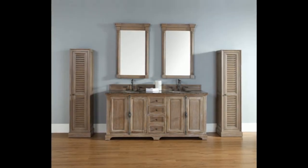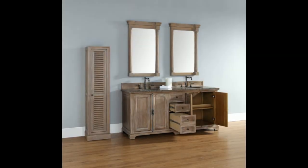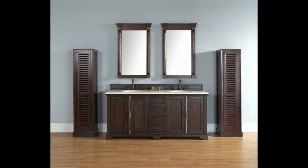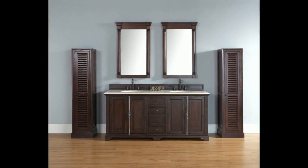Driftwood bathroom vanities are very popular these days. They work well with such a wide variety of different bathroom styles. It can help bring out the simple, natural aspect of a spa-style bathroom. It can also create a more rugged, earthy look and feel for a rustic bathroom.